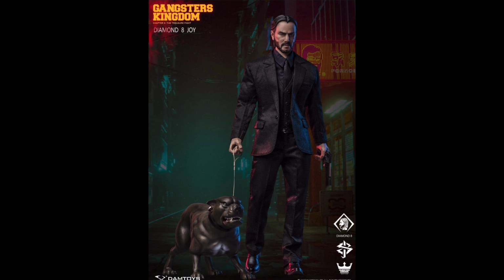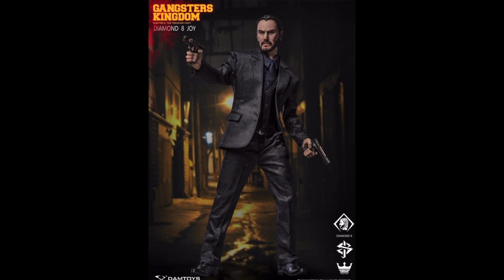So their next figure is Joy, the 8 of Diamonds, and there's no doubt that this is the Gangsters Kingdom version of John Wick, and he looks stunning. First of all, the sculpts. They're that stylized version that we're used to getting with the line, but they look great, and the fact that we're getting two here is awesome.